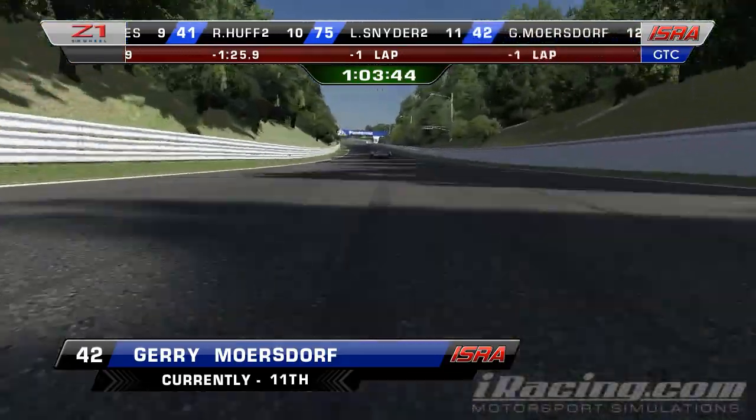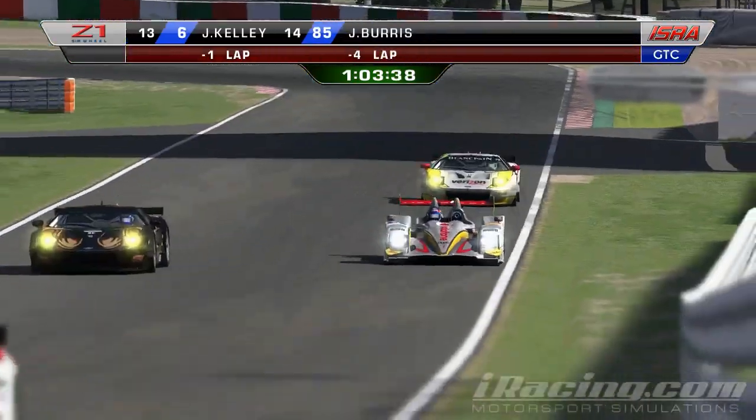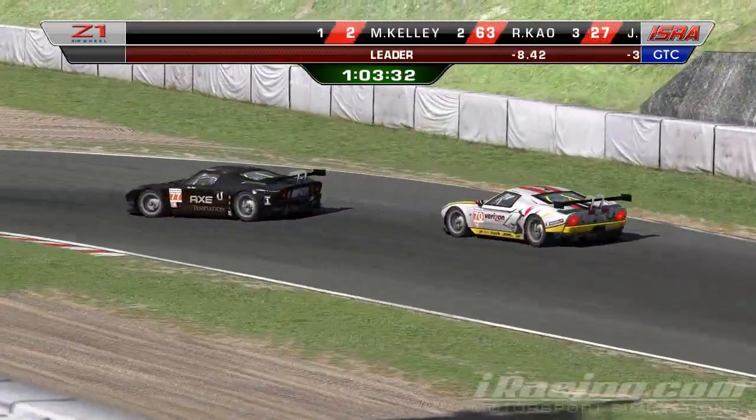Things have settled down a little bit. We're not seeing quite the intense action all over the track like we were, but still enough to go around right now, as we are now watching the battle for 2nd place still in the 4GTs as some of the LMP traffic is coming through.